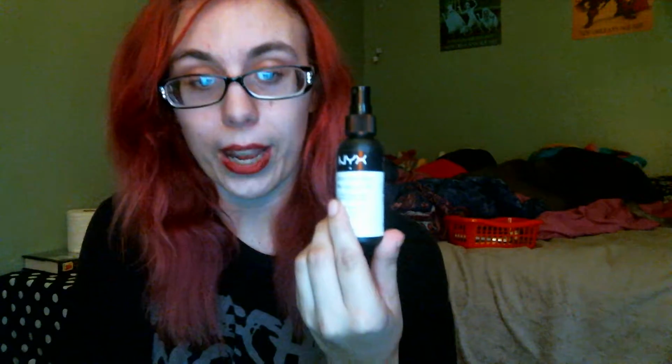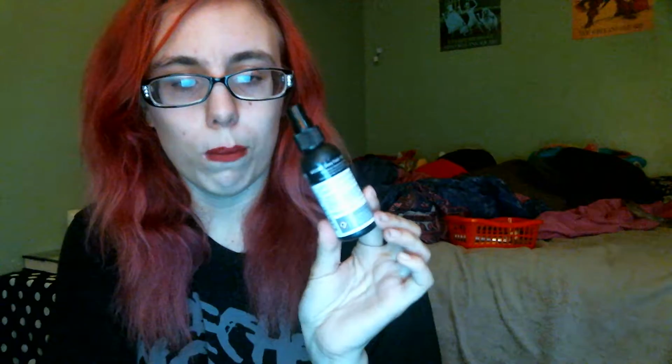Moving on, I have a setting spray, and this is the NYX Dewy Finish Setting Spray. I've tried the matte one as well. It's nice, but I think I prefer this one even more just because it kind of adds a little bit of life back to the matte foundations that I tend to wear.